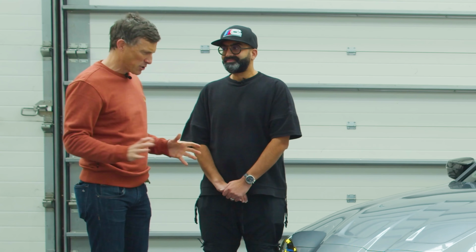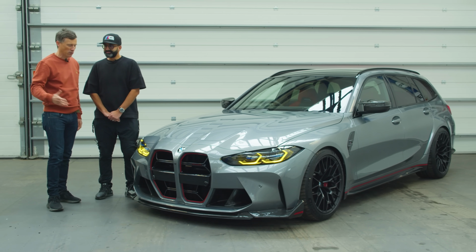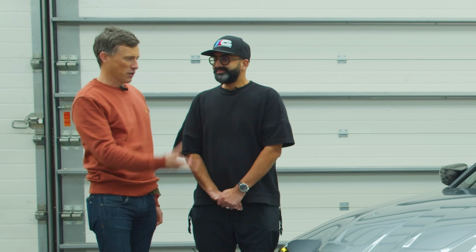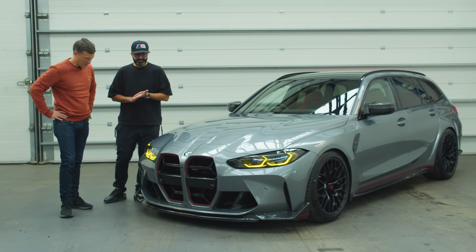So, the new BMW M3 Touring is the car of the moment. It's absolutely brilliant. It ticks all the boxes. It makes everyone wonder why the heck they haven't done one until now. And you've gone and got one straight away and altered it. Yes, very slightly.